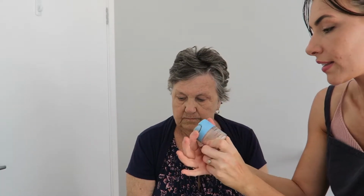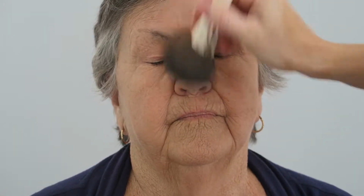Now we're going to go in with Nanny's powder that she's got here. This is Aucoin Wake Up. We'll start in the middle, on the nose, and just do a little bit over that area, the T section. For days where you really don't want a lot of coverage, you don't even have to do this step. It's just a nice way to get that little soft veil. Done. That's it. Beautiful. Lovely light little dusting there, my darling.